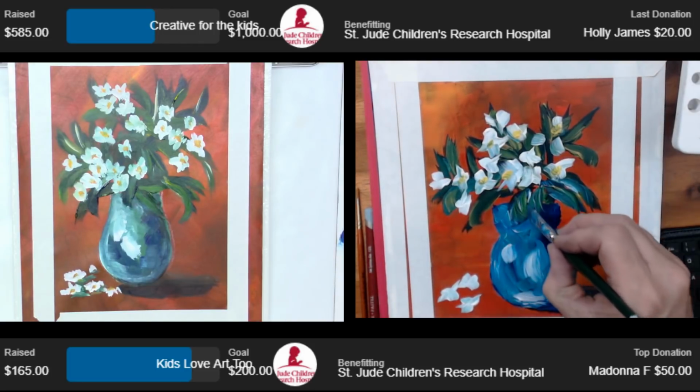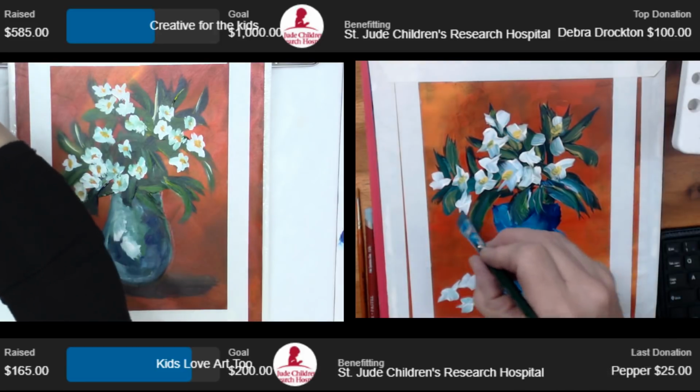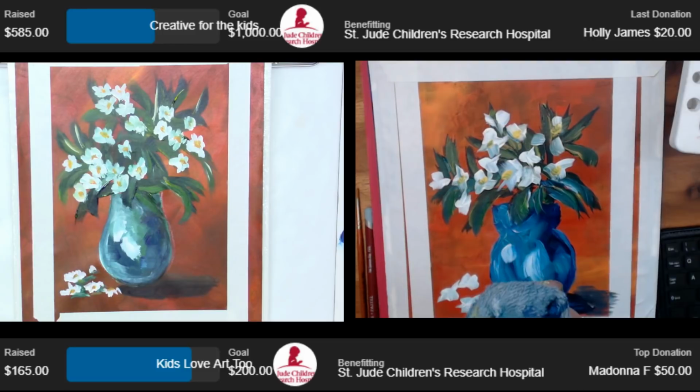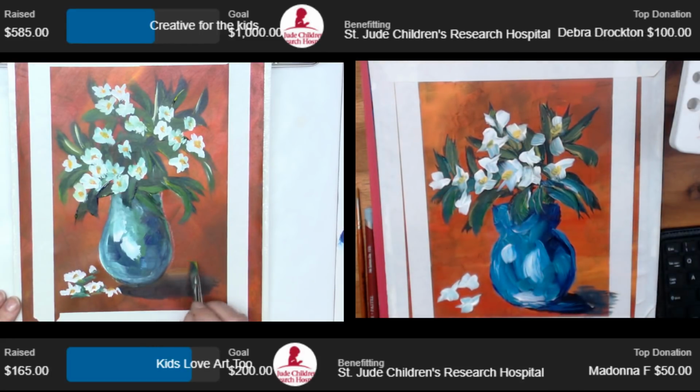Except that I've got green in my yellow ochre. Actually, I have green in my brush. I need to clean my brush. That's what it is. She even says it: clean your brush. Yep, I was getting paint dried up into the brush. That's not good. So let's get a little bit of some lighter, kind of worked in around behind.